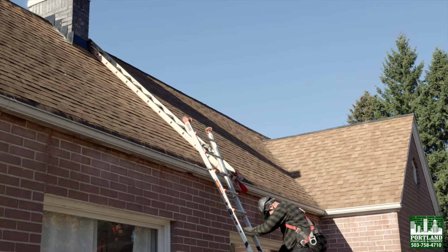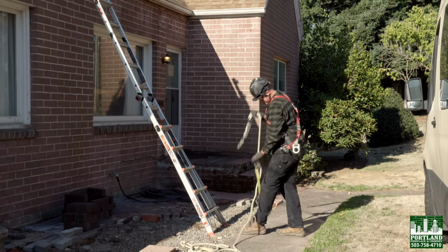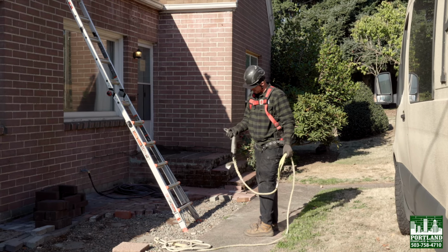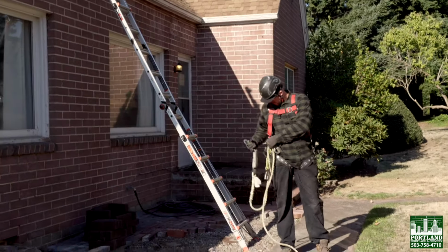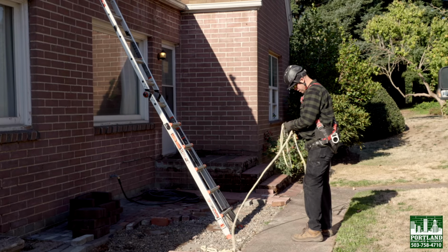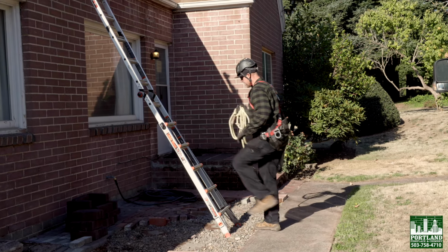But before I do that, I've got to get my harness rope. Make sure you inspect your harness rope, make sure that it is not damaged in any way and all the pieces work. Got a couple different tie-off points. I'm going to use the right side for this setup here. I'm going to load all my rope up into my right hand, and I'm going to head up. Look at that chimney. Here we go.